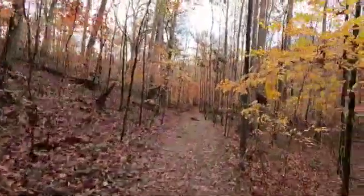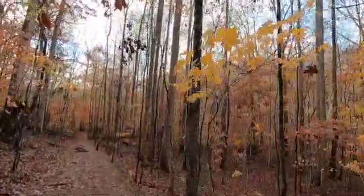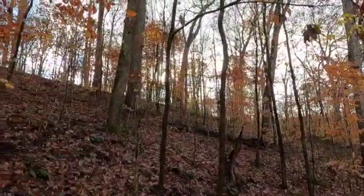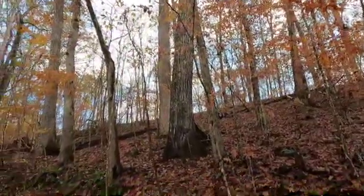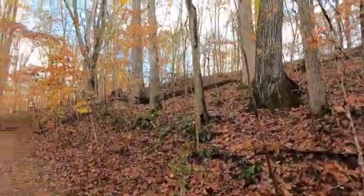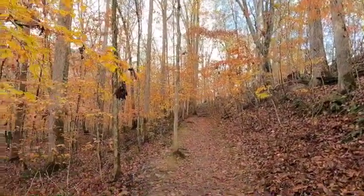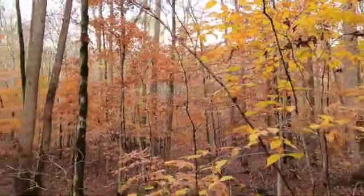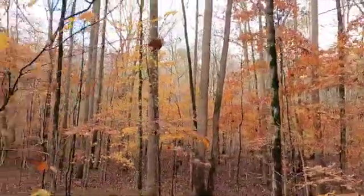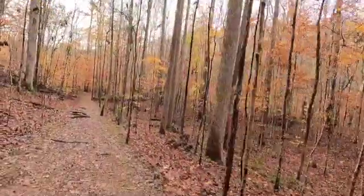I just think this is really pretty in through here with all these beech trees. They hang onto the leaves. They're just a beautiful color. There's just a bunch of them. Some of that's probably too much contrast, but it's pretty down through there. It's a pretty trail.